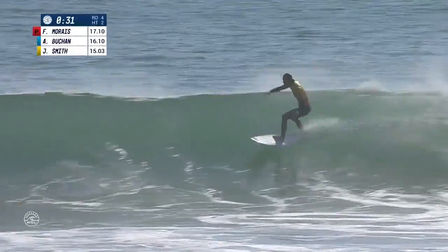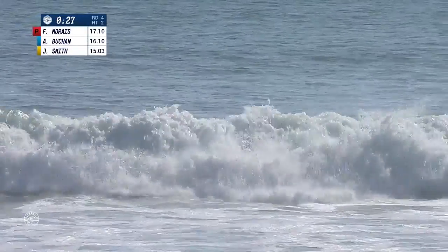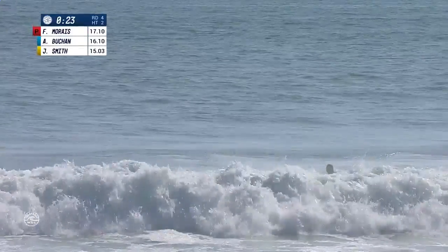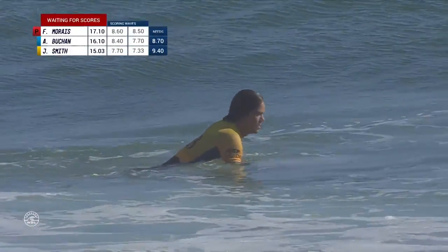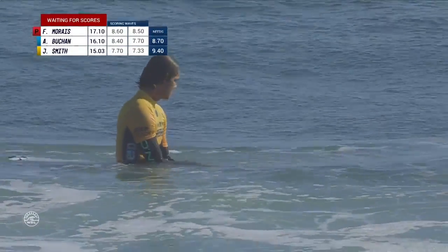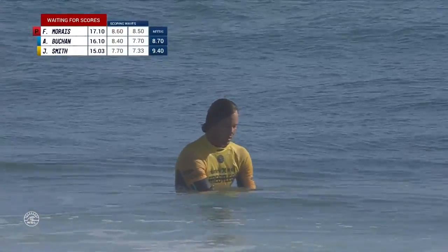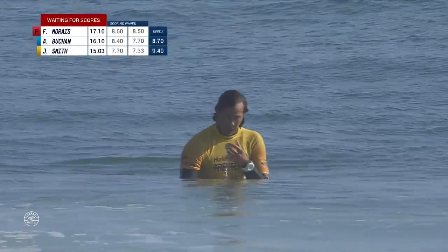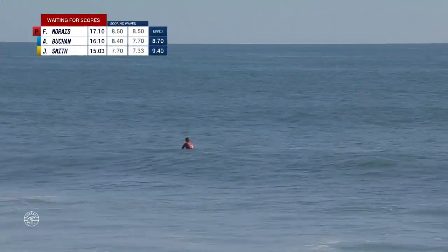Jordy Smith up. 30 seconds to go. He launches a huge air, but comes down pretty hard. I don't think he's going to ride out or reappear. Go big in order to turn the heat around for him. Jordy's had it all his own way here. Obviously, he's created that rhythm through the earlier rounds, but this one just didn't really go to plan. Didn't, but he still gave himself a chance.